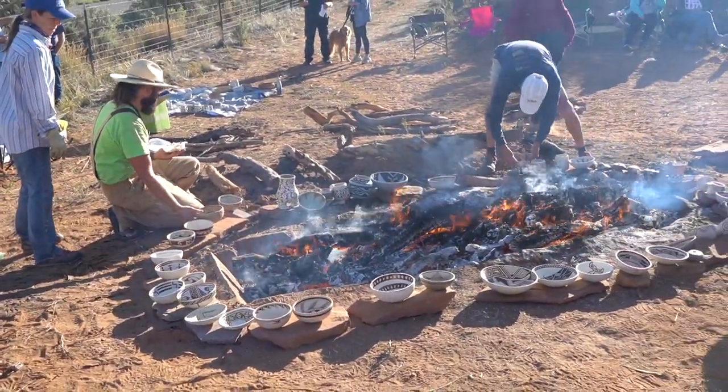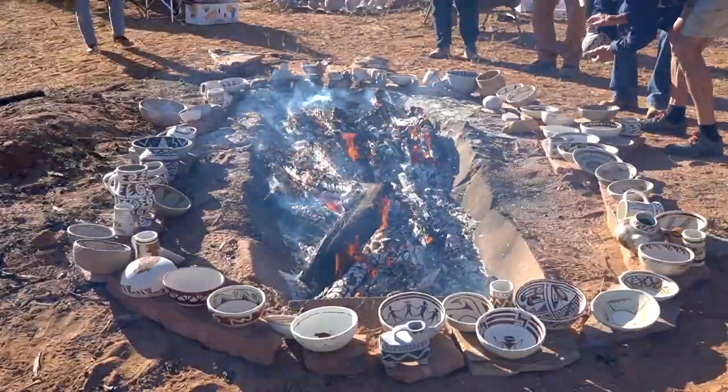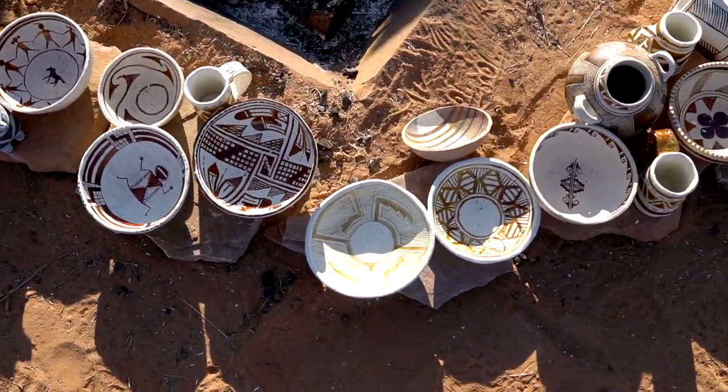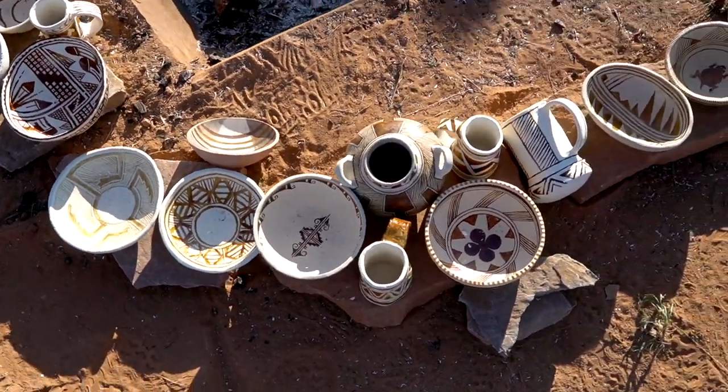Pots are set around the primary fire to preheat. This drives off any remaining moisture in the clay body and reduces the chance of any breakage during the firing.